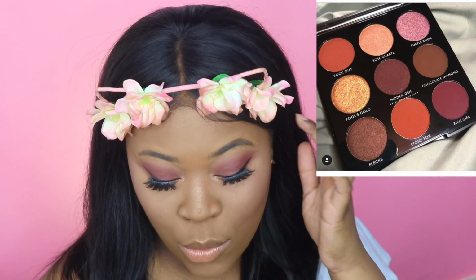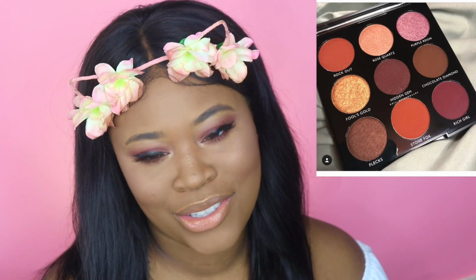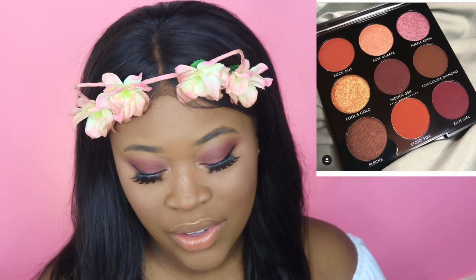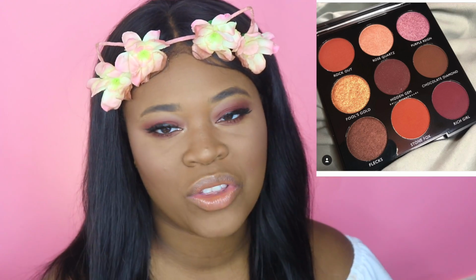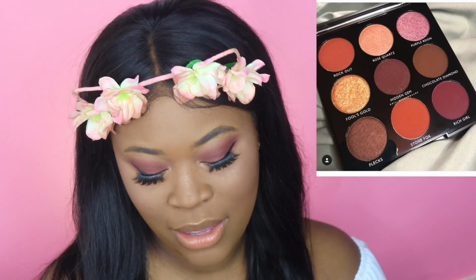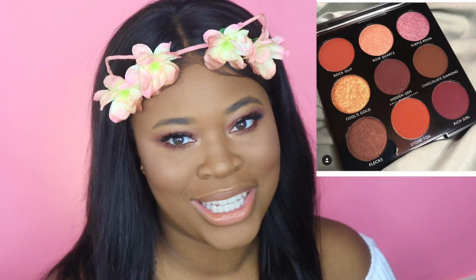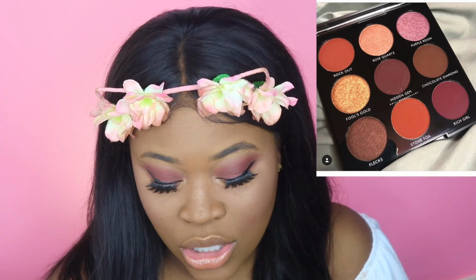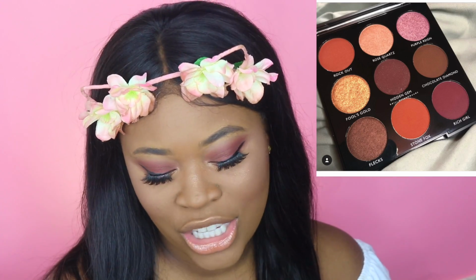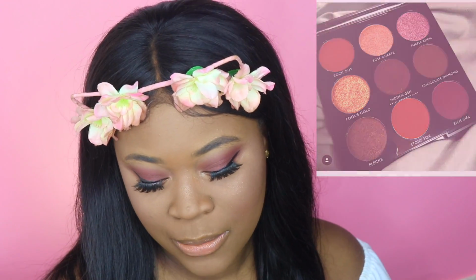So I like this, and I was so close to getting this, so close, but I have all these colors, and I am so tempted, but I'm talking myself out of it because I don't really necessarily need this, and there's more things that I want to try. But I like the direction Morphe is going in, and if they keep coming out with palettes like this, I am 100% sure I will be getting the next one. I know I am, because they look so good. But just because I have this already in my collection, I know I can dupe all those colors, I'm going to pass on this.